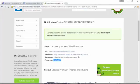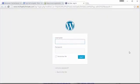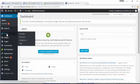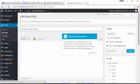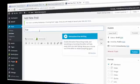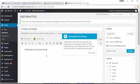Now if I click on the admin URL, this is what the login page is going to look like. So I'm going to type in the credentials from the previous page and my password and hit login. Now this is what essentially the back room of your WordPress site is going to look like. So to make your first post, you would go into Post, Add New, this is where you'd put the title. And once you have a blog that you want to share, you just simply hit Publish.